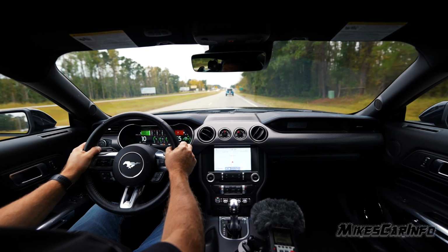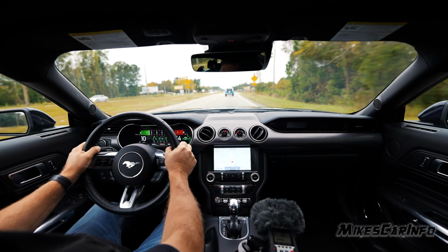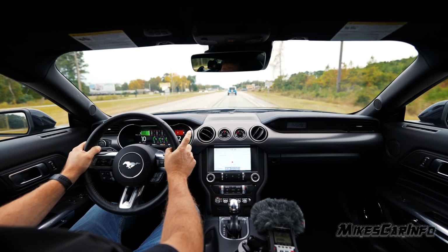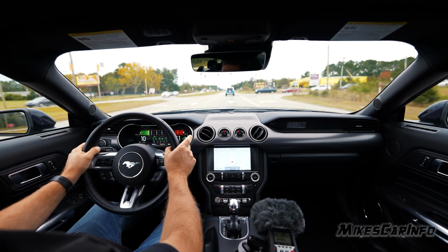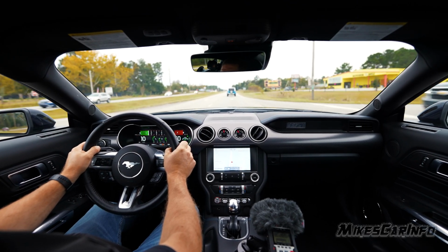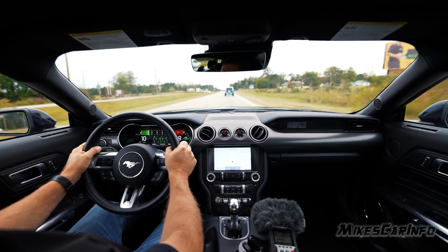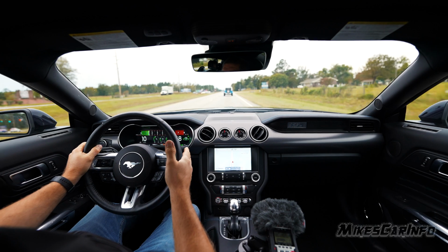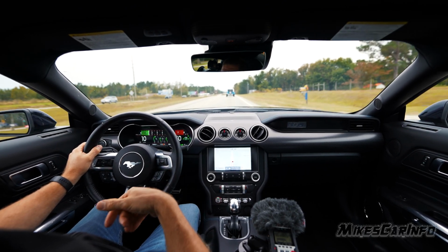Now I have the same issues with this vehicle as I did with the last one, and that is the seats are not very comfortable for me. It's one of those things where you can tell within 1 minute of getting in the vehicle whether you like the seats or not. So just keep that in mind when you go shopping for a Mustang like this: get in the vehicle and make sure you're going to like these Recaro seats.